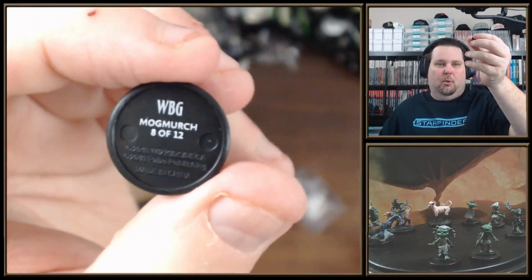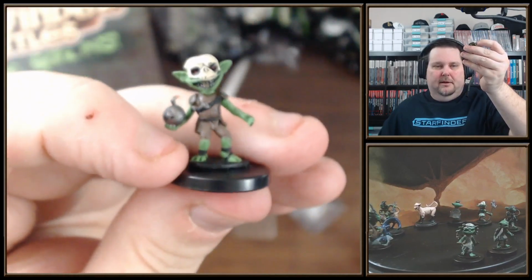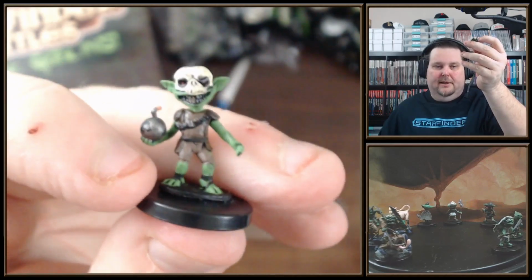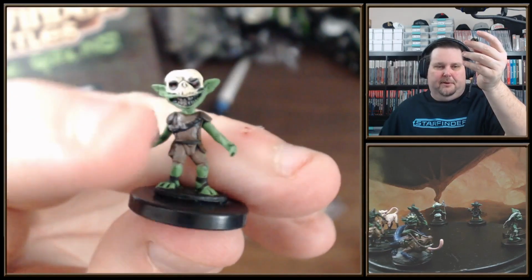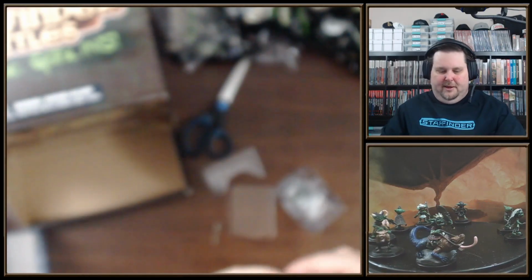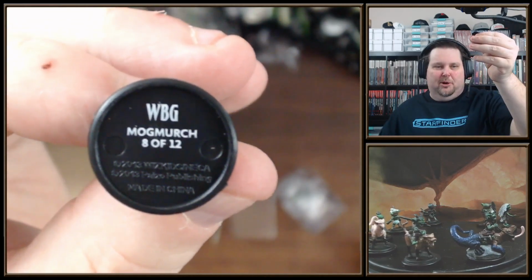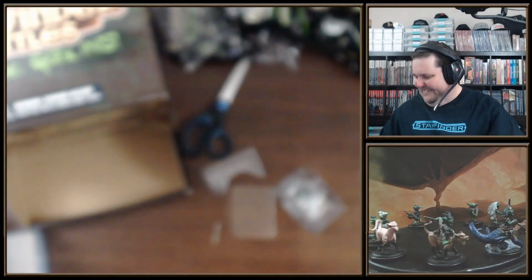That's another thing I really loved about doing research on Pathfinder Battles. There's a couple, but especially in the early series, that doesn't happen. So this is another cool pose. And like I mentioned, this is number 8 of 12. This is Mog Merc. Really cool.